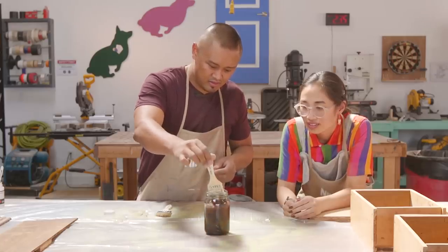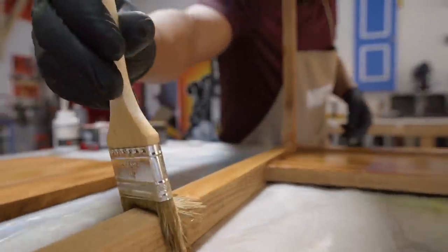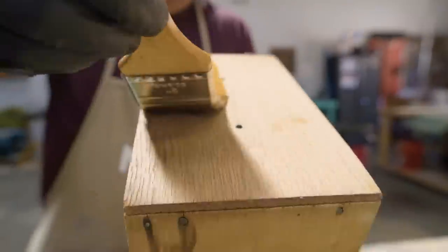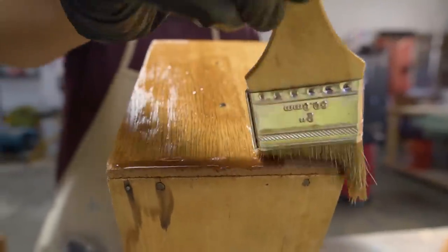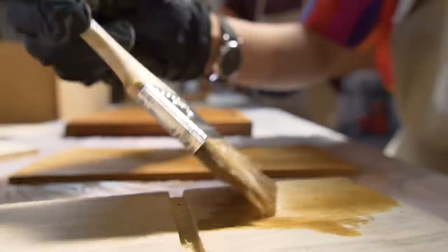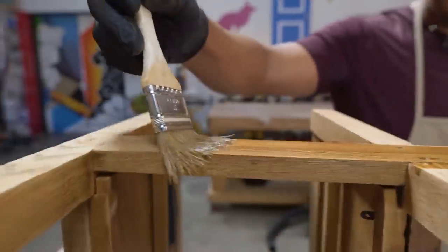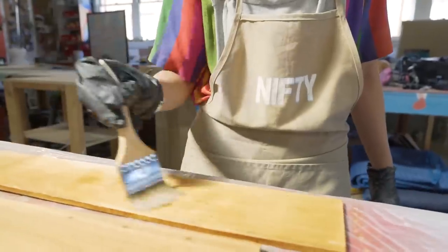Now, that's our tannin solution. Tannins can naturally be found in plants, seeds, wood, and leaves. When added to the second part of our stain, it will darken. Use a brush to apply a nice even layer of your tannin solution to all your furniture. Make sure you're wearing gloves during this process to protect your hands from being stained.